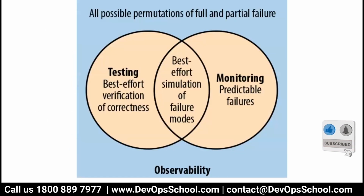Now, if you want to set up monitoring and observability, what do you do? Of course, you have to do the monitoring, which will help you get the predictable failures. But also, if you are from the testing team, then you can incorporate all the automated testing efforts, all the best-effort verification of correctness, and all the predictable failures, and come up with a best-effort simulation of the failure modes of your application, and that is observability.